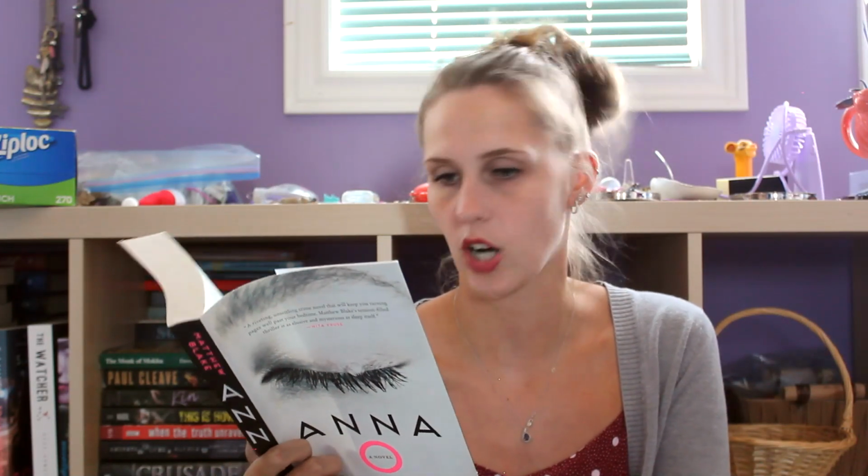Then the final book that I got from that thrift store is Anna O. This is by Matthew Blake, and this was on my radar when it first came out, and then I just never got a copy of it. From what I remember, this book is about a girl named Anna who, while she is sleeping, stabs two people to death, and then she goes to see a psychologist and he tries to uncover why she did this. And I know that my library has this one on audiobook, so I am able to read it while I wait to unpack this box. I can start this, which is exciting.